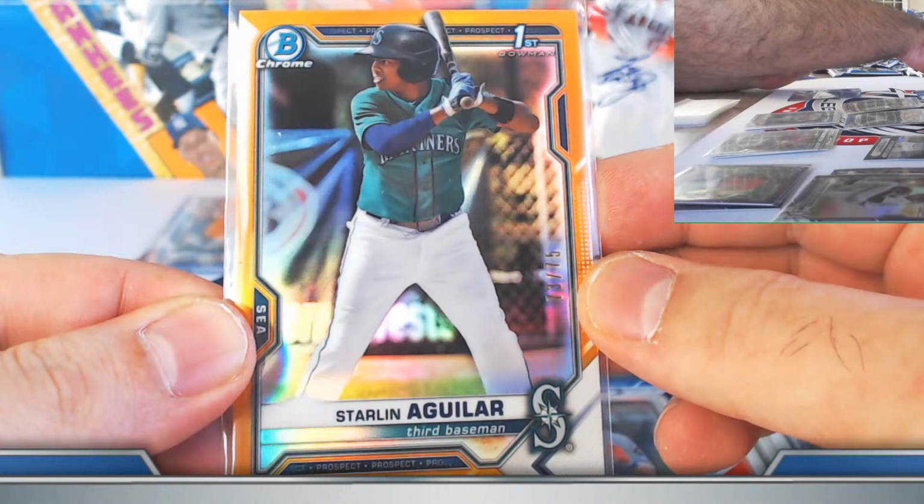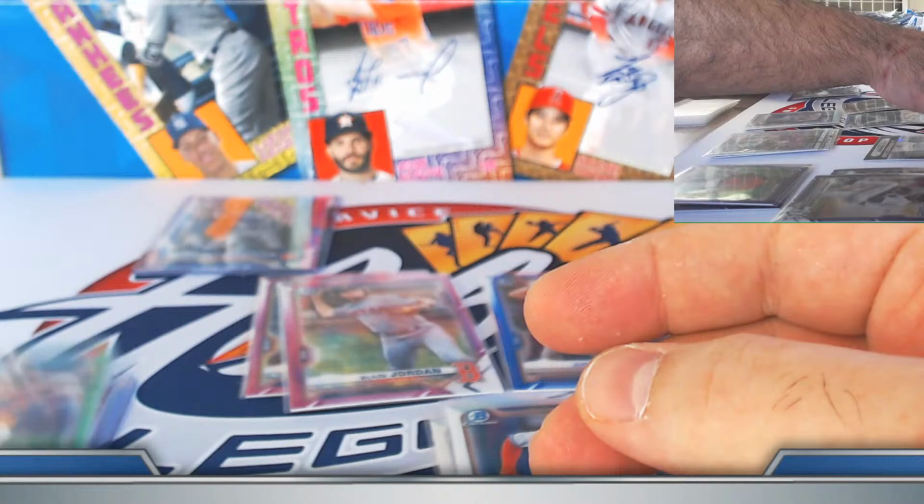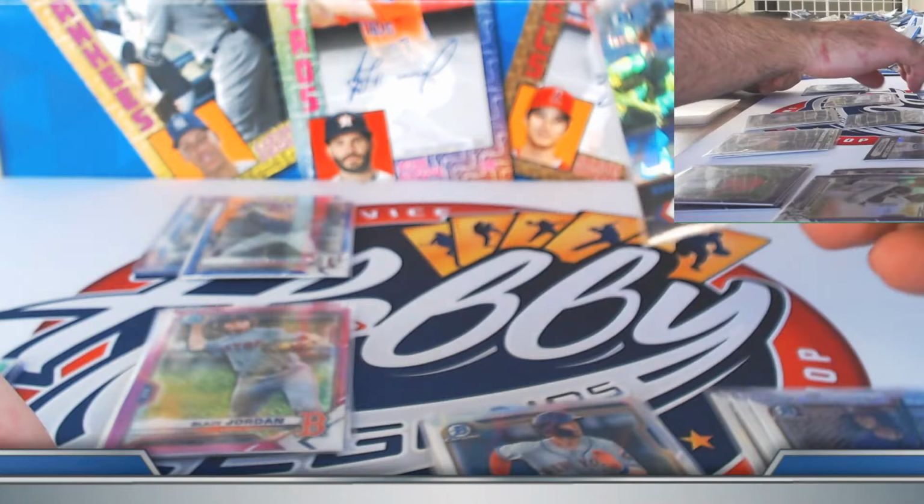Whoops, we messed that up too. Oh, what a surprise. Green refractor to 99, Adley Rutschman. Like, every product has 3, 4, 5 kind of issues with it. It's sad. More or less, it should be embarrassing at this point for them, but I guess not, as long as the checks keep clearing.